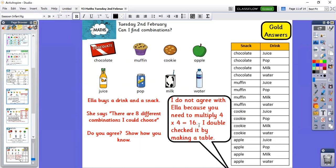And then, just to be extra sure, I double checked it by making a table of combinations. So chocolate with juice, chocolate with pop, chocolate with milk, chocolate with water. So then I found all of those combinations. Then I looked at muffins and I did the same. I looked at cookies and then I looked at apple and I did the same with those. And I ended up with 16 different combinations of snack and drink I could have. How did you get on?